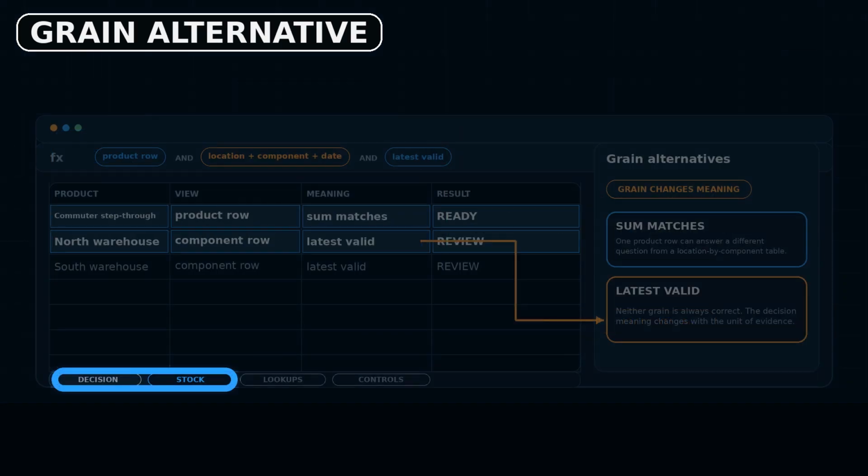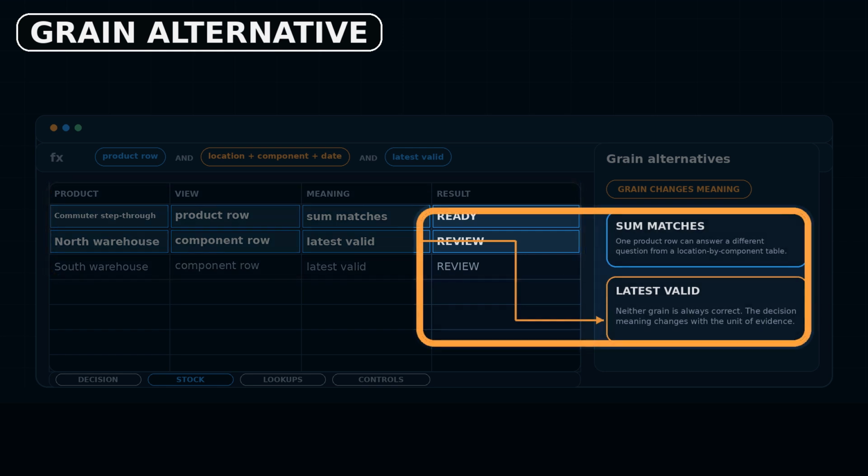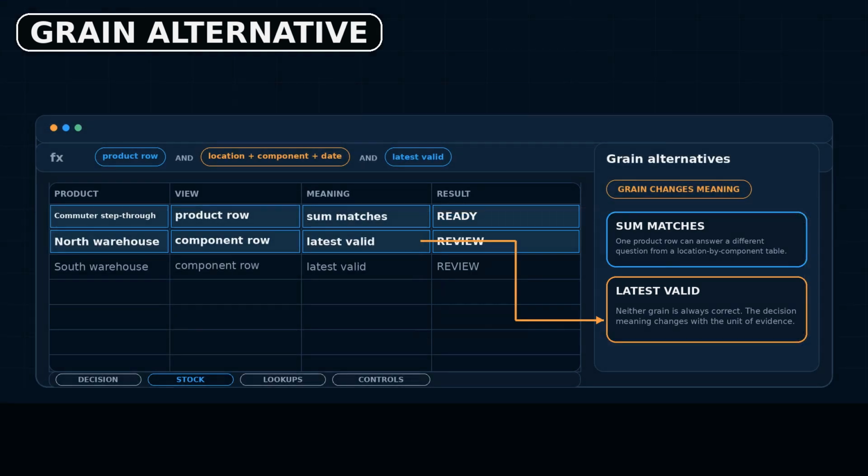Next, check the grain. The decision sheet has one row for a product, while the supporting stock sheet may contain several records for locations, components, or reporting dates. A formula that sums every matching row can mean something very different from a rule that selects the latest valid record. Grain determines what the result actually represents.